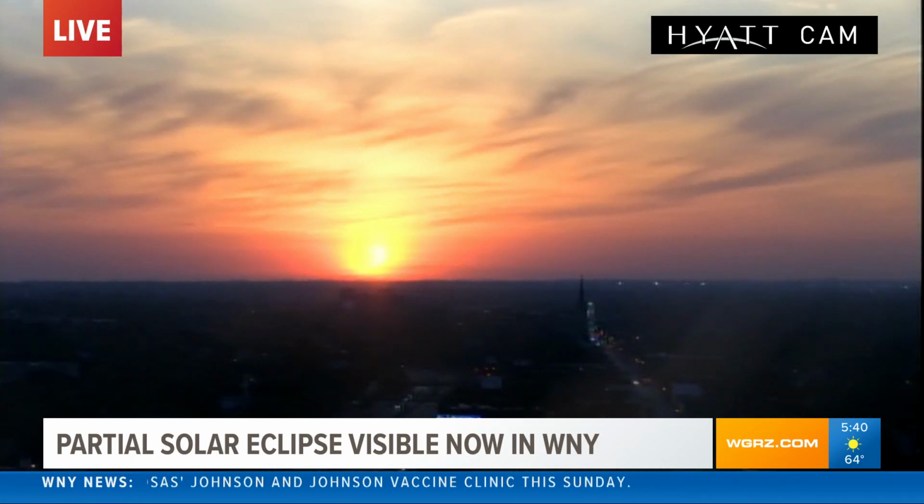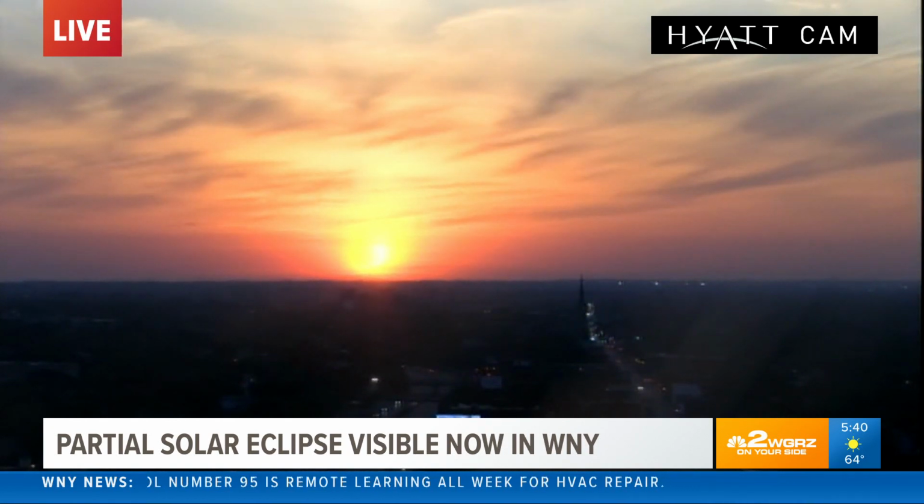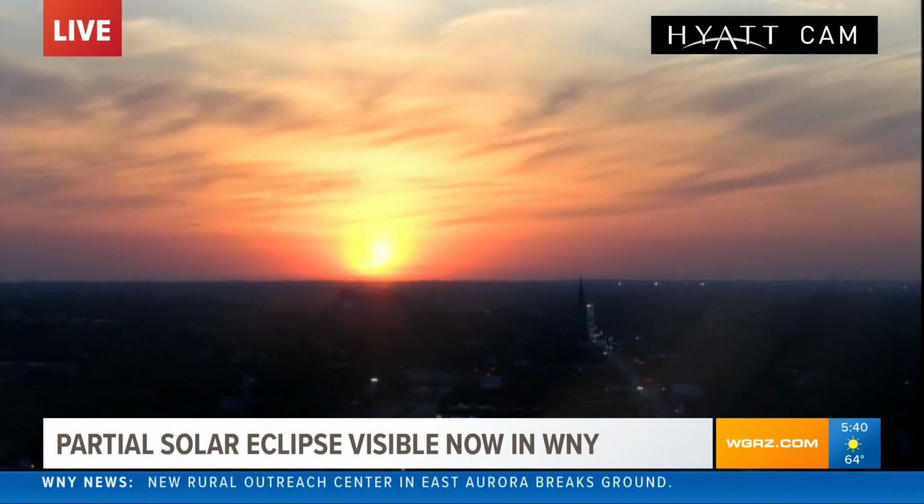This is one of the best places across the United States to view this partial solar eclipse, as no one in this country is in the path of totality. The path of totality lies across the northern half of Canada, portions of Greenland, and Russia. So this is likely one of the best views of this morning's partial solar eclipse in the entire country, and we get to see it here in Buffalo right now.